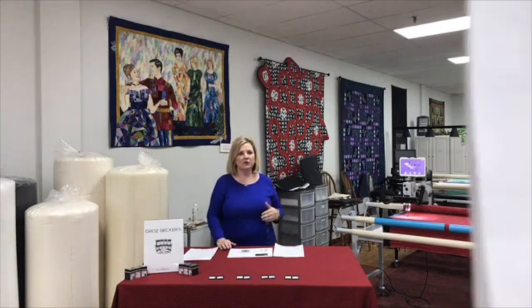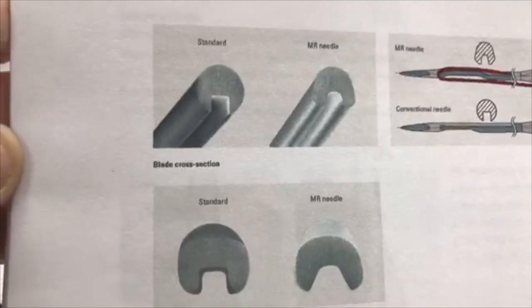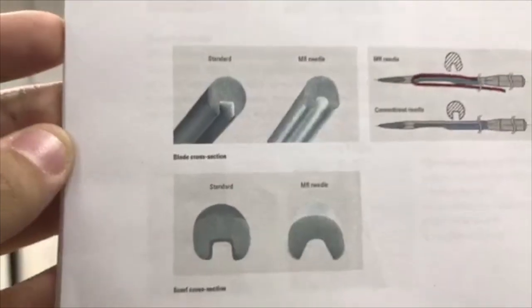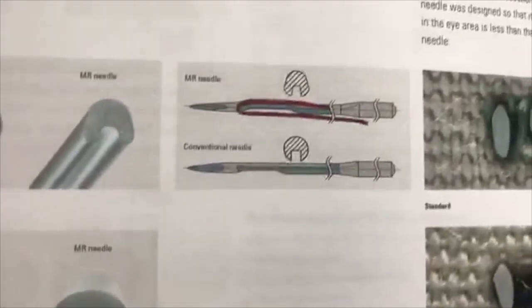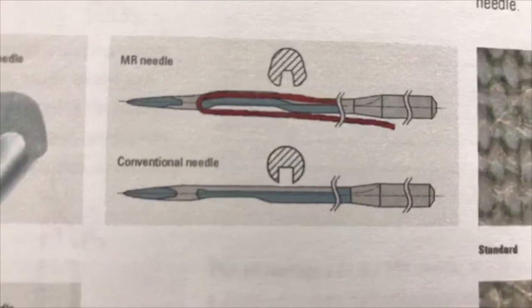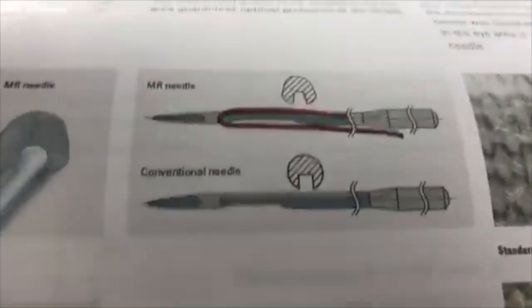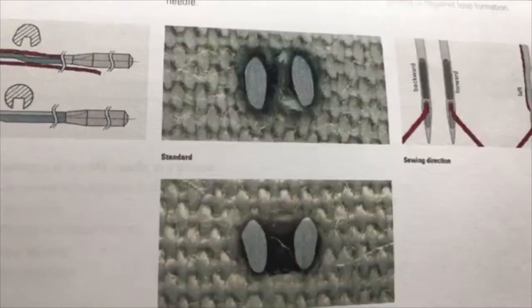So the first thing we're going to show is stability. Now stability is the deflection resistance of the needle thanks to the special blade in the scarf geometry. And you can see the pictures. Corey has pictures that he's showing you. The next one is thread protection, and basically that's a larger scarf. So if you look at the needle that has the red thread through it, that's an MR needle. You can see how the scarf is larger, so it helps protect the thread when you're using it. The cross section at the eye center, that's like a big statement.